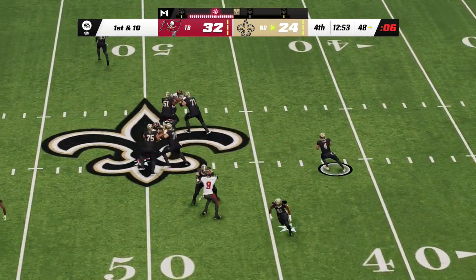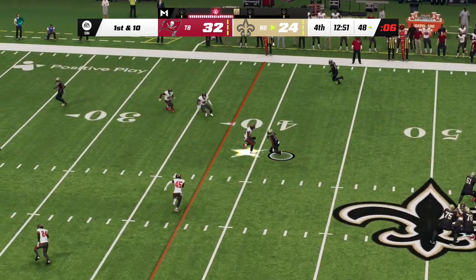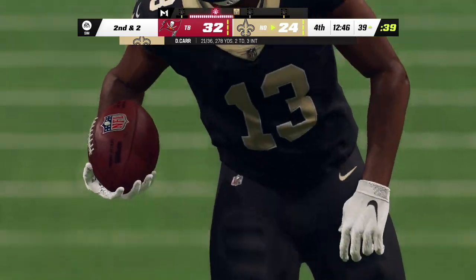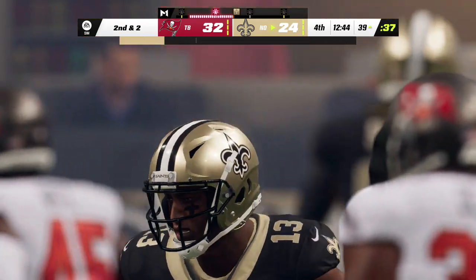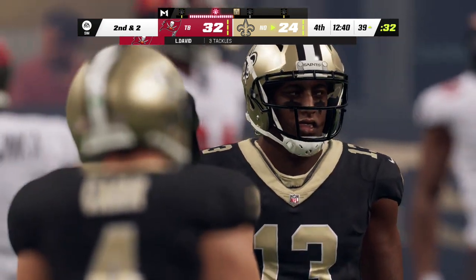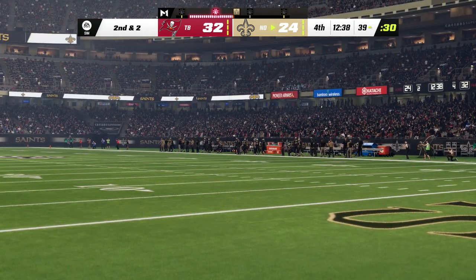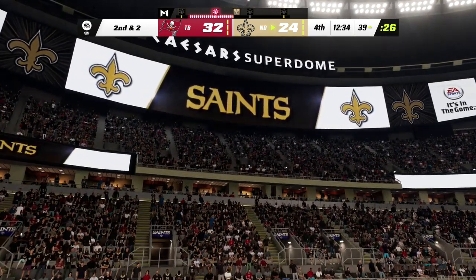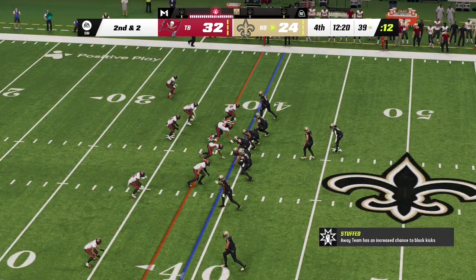Carr now on first down. Over the middle into the hands of Michael Thomas. And he'll be brought down inside the 40-yard line. When you see zone defense and you know you've got a drag route on as your primary call, you've got to be really careful as a passer about how far you let your guy go because he might wander into some tough coverage. 2nd and 2.